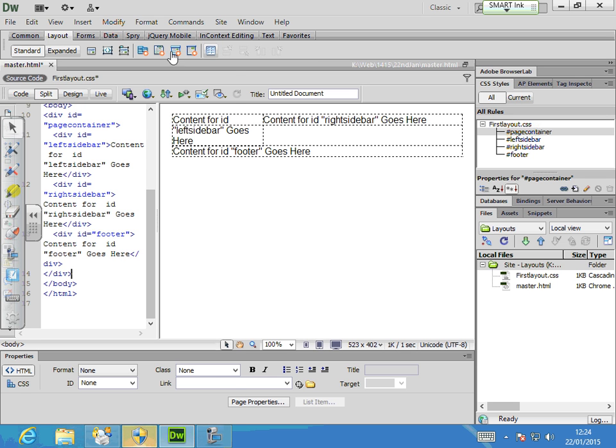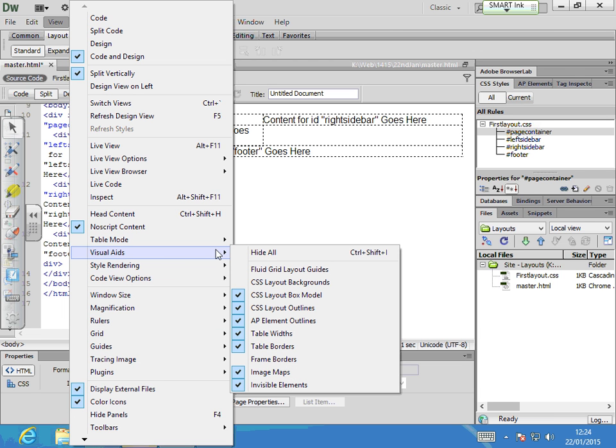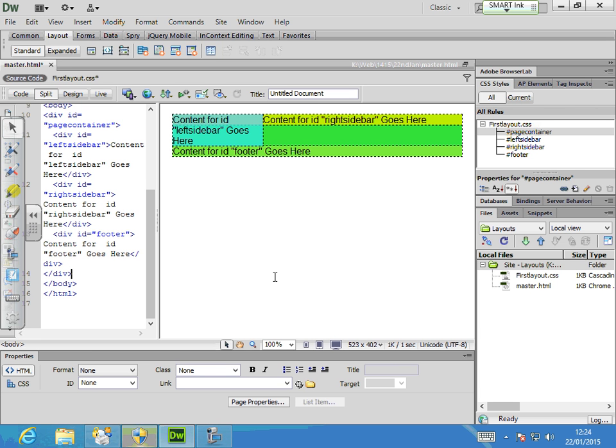So what you should do is go to view and go for visual aids and say CSS layout background. If you do that, it gives different colors so that you can see what different divs are there, because they will all be differently colored. Although I'm not happy with their bright colors, at least it tells you that there's something there. Now in our right sidebar, we wanted how many divs?